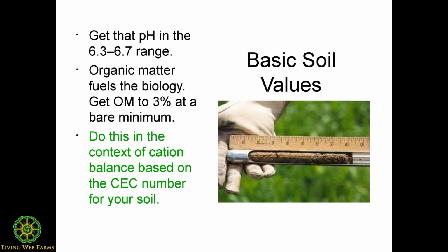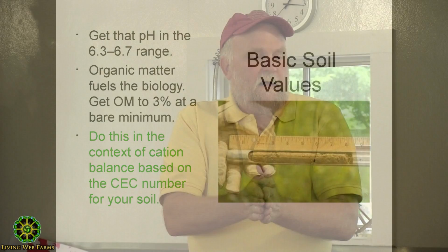So, the basic things that you start with are getting that pH into the 6.3 to 6.7 range. And that's all because when you look at all the different elements, in terms of acidity and alkalinity in the soil, most of them are most available in that range of the pH scale. Another thing is organic matter, getting it to 3% or more. That's the fungal food part. Without that, the biology doesn't function. So it's an important thing to be thinking about. I mean, when you get into growing organically and using compost and mulch, that's going to happen. But if you haven't tuned into that yet, you have to think about it.